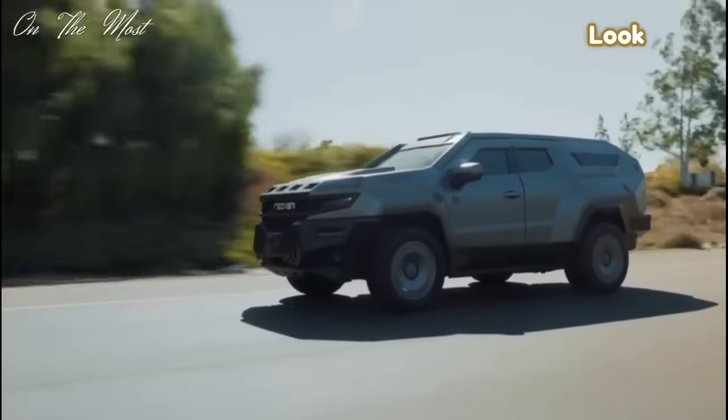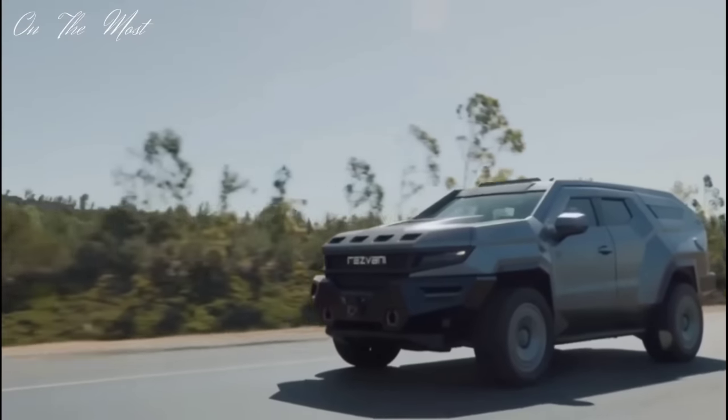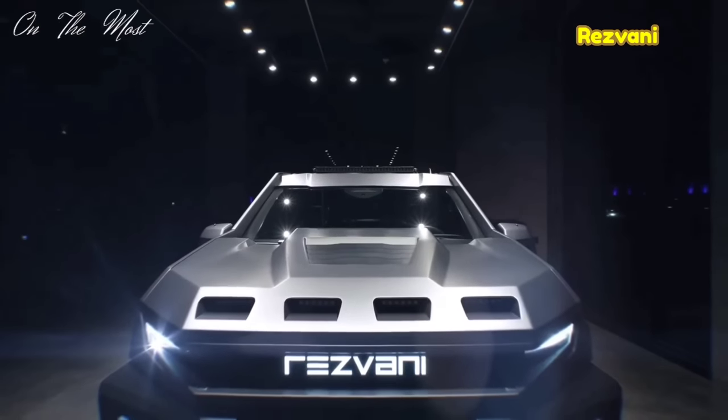Let's take a quick look. I will be right back to talk about the highlighted features of this vehicle. Meet the Rezvani Vengeance.